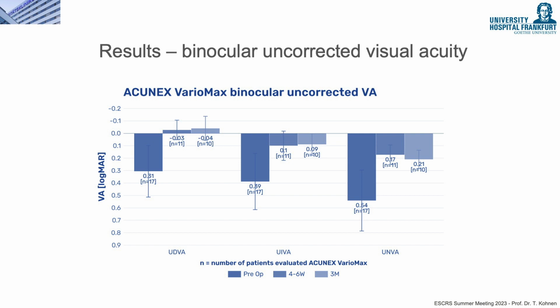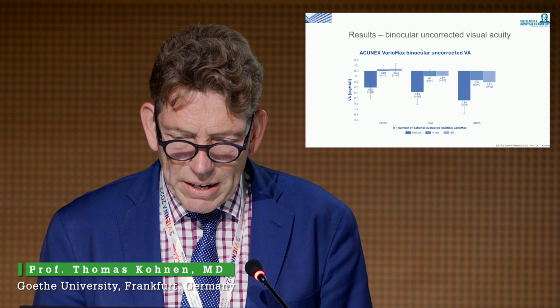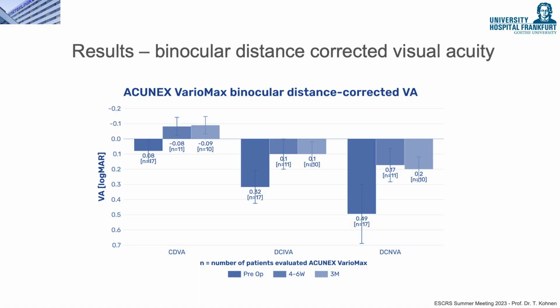Uncorrected visual acuity here, again, the number of patients at 4 to 6, 3 months, binocular. This was distance corrected, and this was uncorrected visual acuity. So to say, you see these outcomes. And then here we have the binocular distance corrected visual acuity again for the distance.